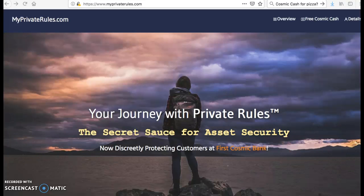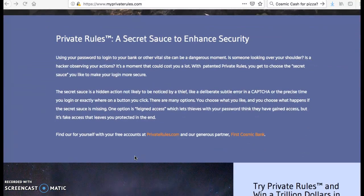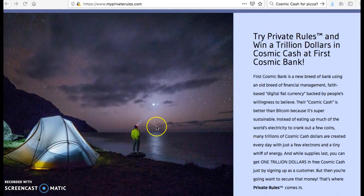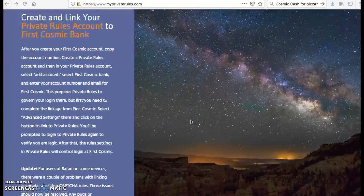So at the myprivaterules.com site, we explain these basic concepts. We explain how Private Rules gives you a secret sauce. We talk about a little promotion we have with the demo sites that we've created. We have a site called First Cosmic Bank. And at First Cosmic Bank, you can log in and you'll suddenly find yourself with $1 trillion of cosmic cash in your account. How are you going to protect that cash? Well, you can explore the benefits of the Private Rules system with privaterules.com being linked to the First Cosmic website.